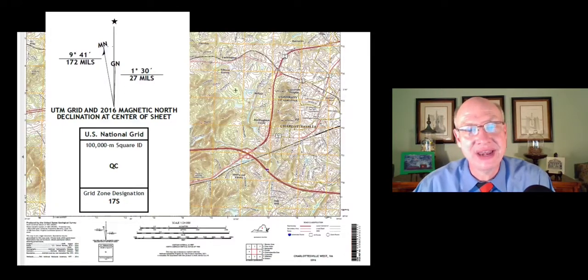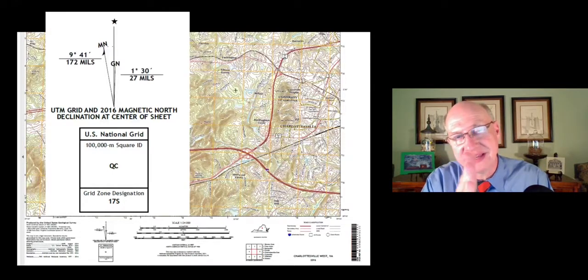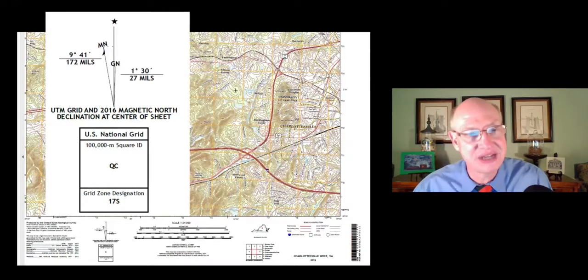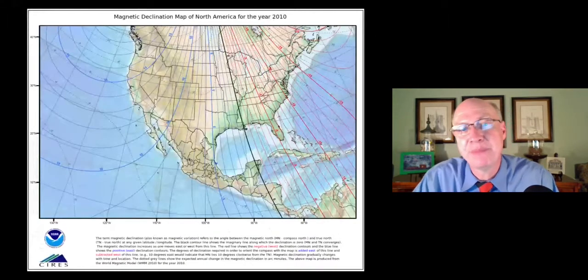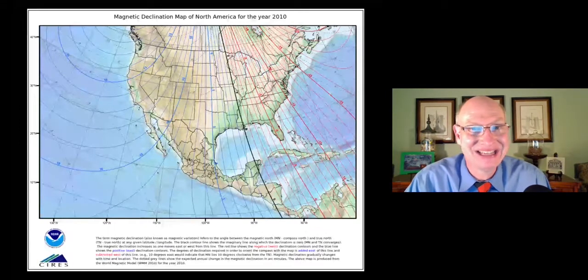And that grid, if you're not at a precise location, is a little bit tilted with respect to north, and it shows you that in Charlottesville, at the center of this map, the grid north and true north are off by about 1 degree, 30 minutes of arc. So that is the difference between magnetic north and true north. This is a map of magnetic declination.